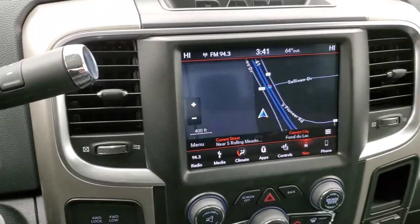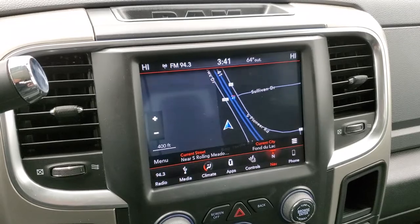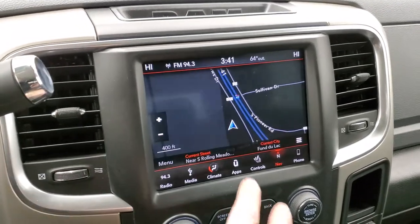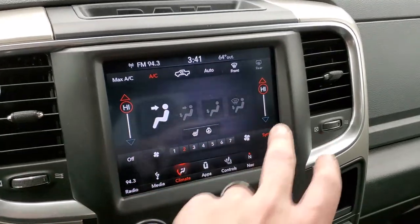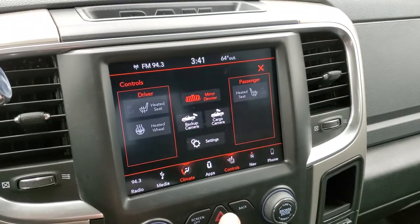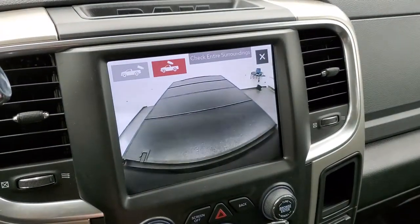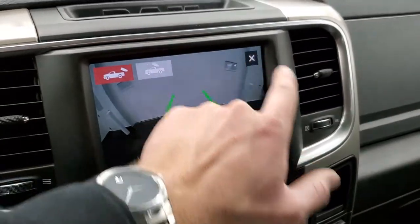Comes with the 8.4 4C radio, so you get AM, FM, and Sirius XM radio capabilities. You'll also get the factory navigation system on this vehicle, and it does come with your climate controls here. You've got dual climate control. You also can do your heated seats and heated steering wheel. You can check out your backup camera, or you can check out that cargo cam, which is a pretty neat feature as well, so you can see what's going on in the bed of the vehicle.